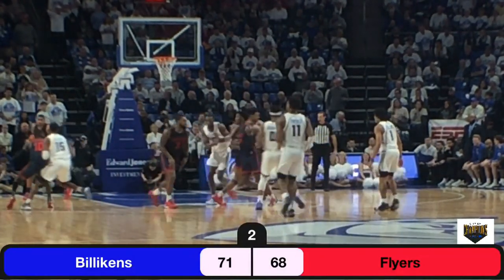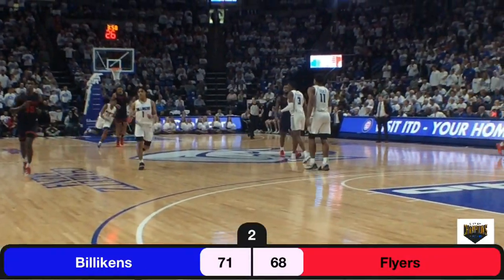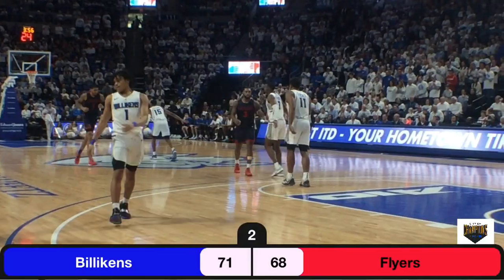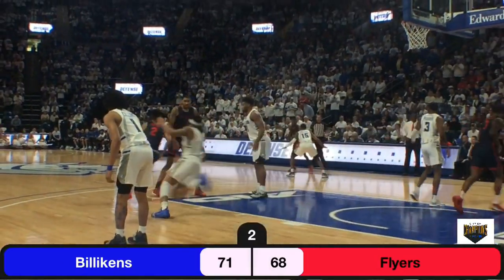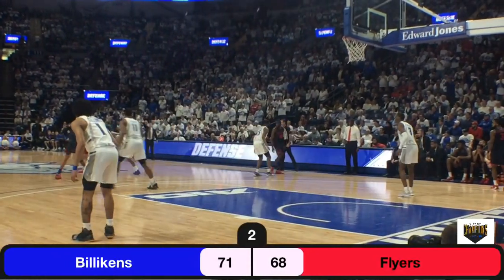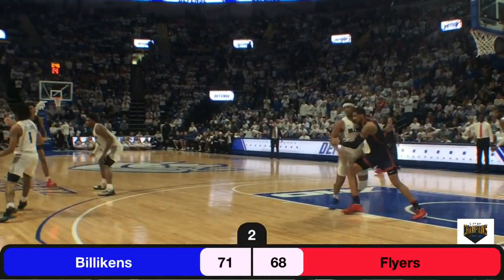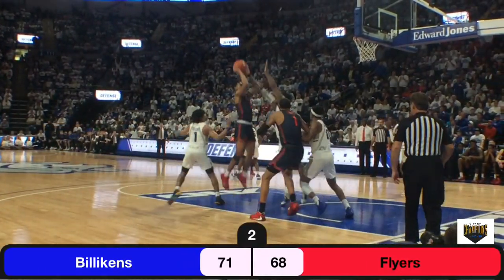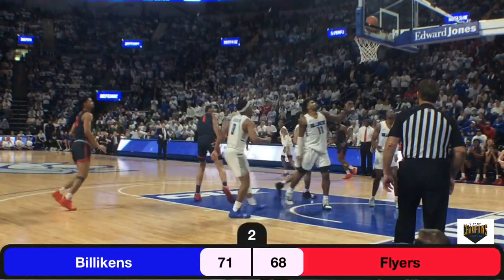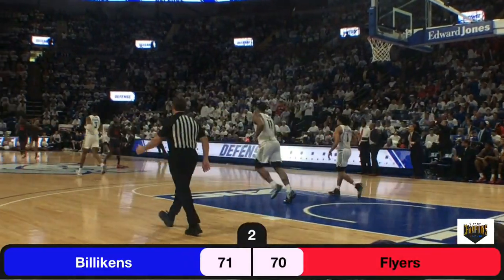Second shot's in and out, no good. 2-point lead by the Billikens. Crutcher for the Flyers up the court, gives it to Watson. Watson's making his moves. Nowhere to go. Around French he goes. He gets the bounce. We're knotted up at 71.